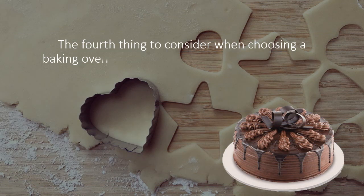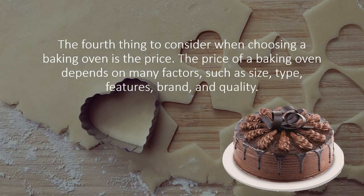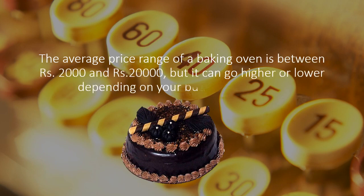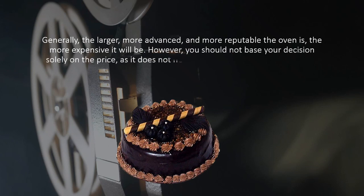The fourth thing to consider when choosing a baking oven is the price. The price of a baking oven depends on many factors, such as size, type, features, brand, and quality. The average price range of a baking oven is between $2,000 and $2,000, but it can go higher or lower depending on your budget and needs. Generally, the larger, more advanced, and more reputable the oven is, the more expensive it will be.